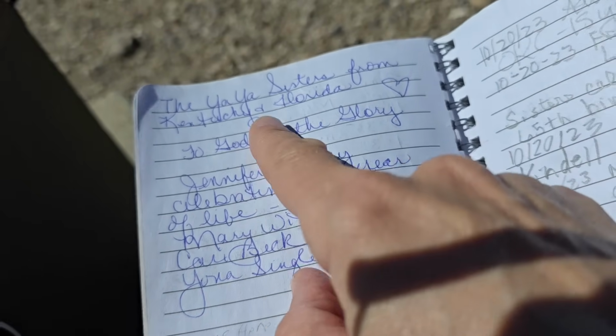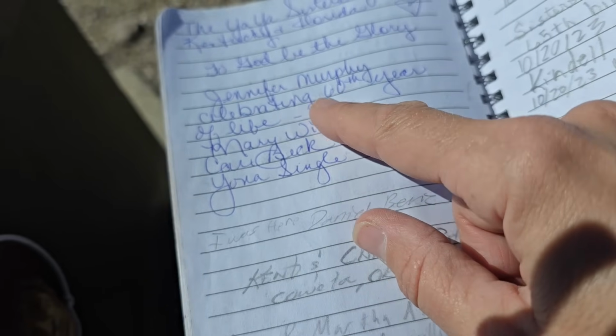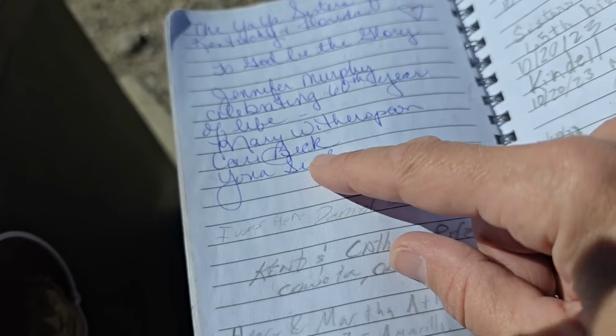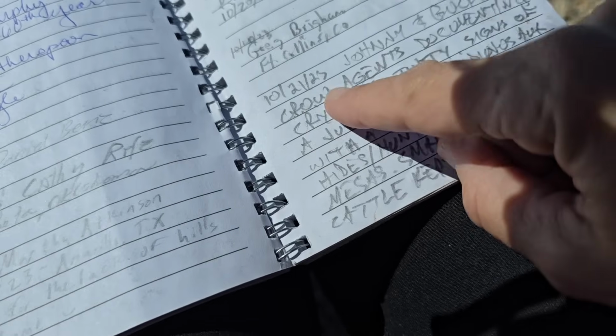The Yaya sisters from Kentucky and Florida. To God be the glory. Looks like Jennifer Murphy celebrated her 60th year of life with Mary Witherspoon, Carrie Beck, and Yona Single. Good for them. And then look at these guys.